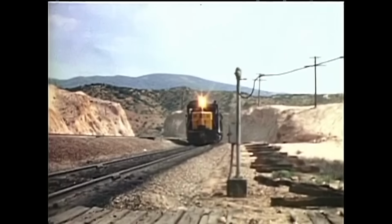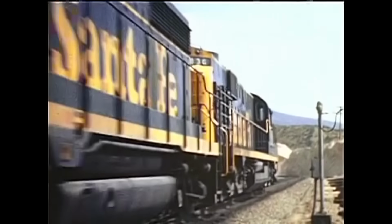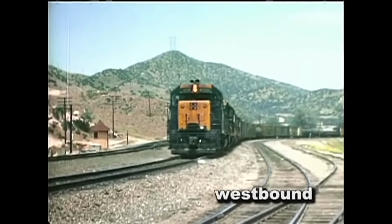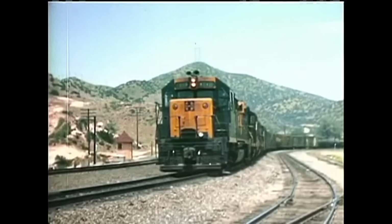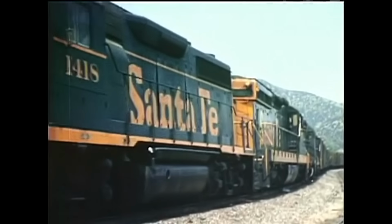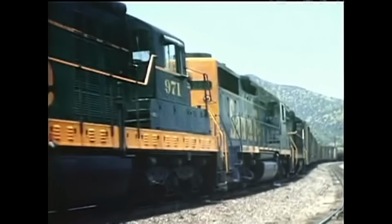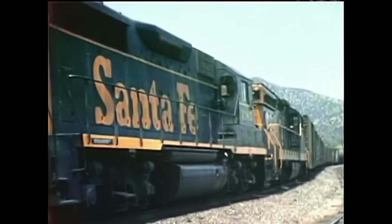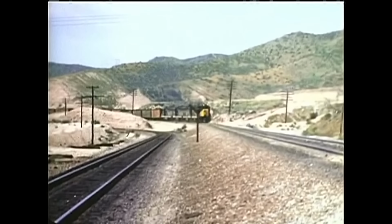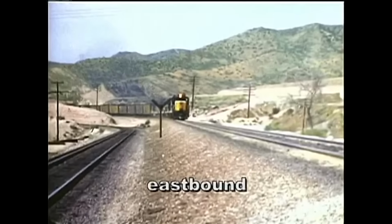The trailing unit is an Alco RSD15. Santa Fe had better luck with Alco products compared to the SP. Four SD24s amount to 9,600 total horsepower and 388,000 pounds of starting tractive effort.